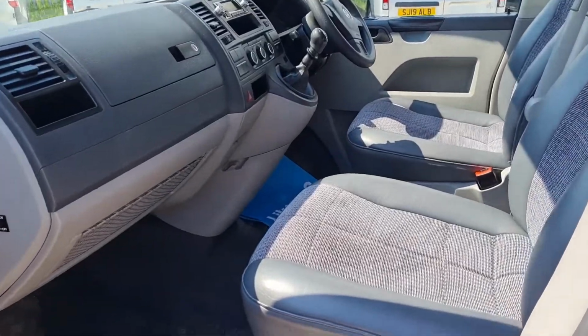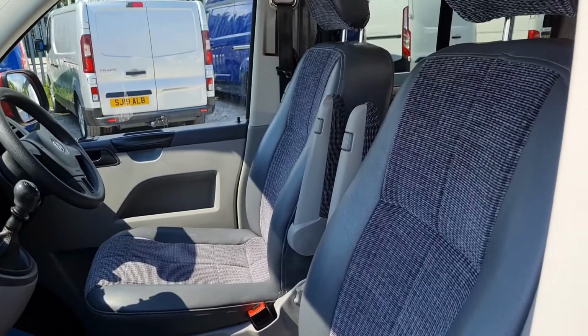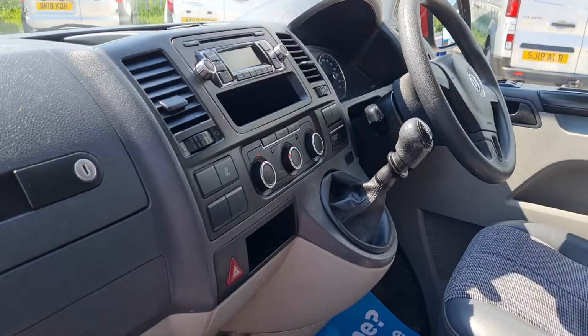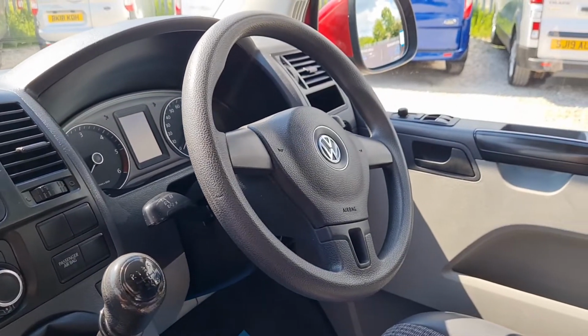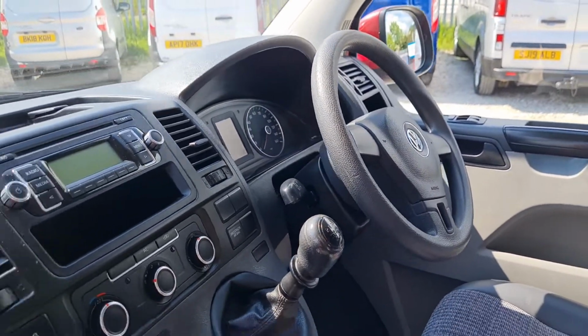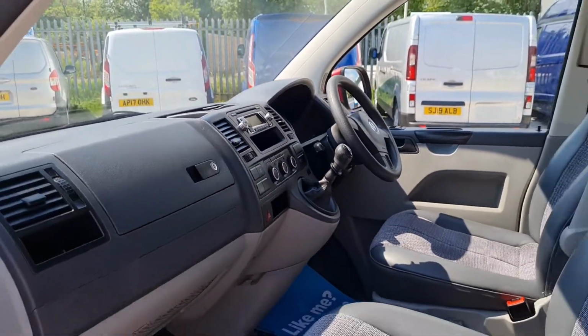So onto the cab. 2 seats up front. No rips in the seats. Very clean, very tidy. Gearbox is nice and crisp. Yeah, I've got the aircon in there as well. One thing people seem to forget about campers: they are vehicles and they need to run right, and this runs absolutely like clockwork. Power windows, power mirrors as well.